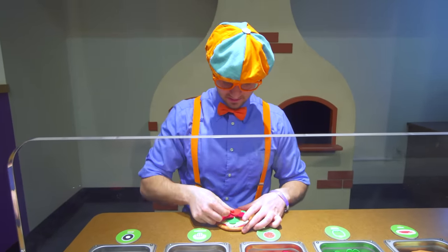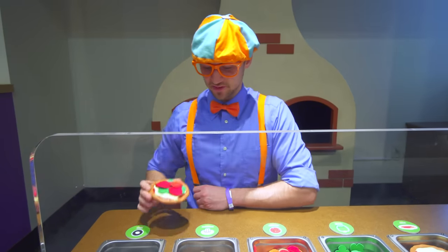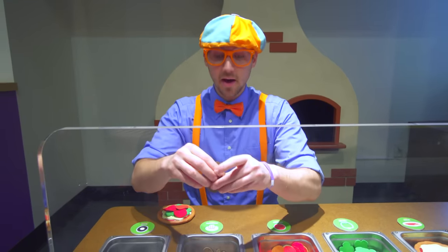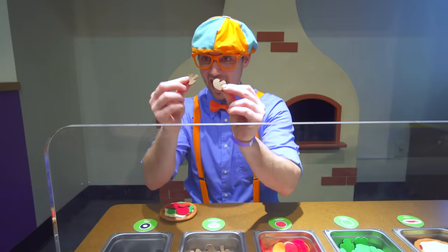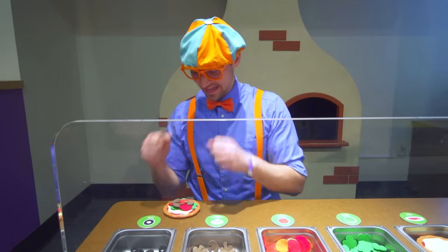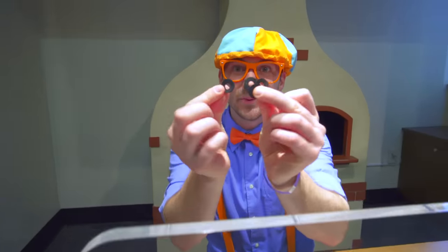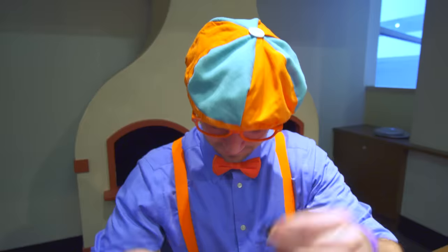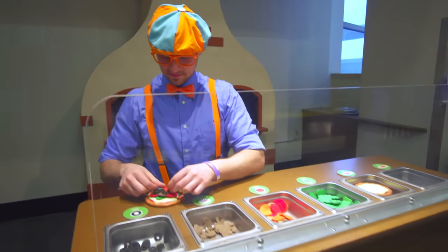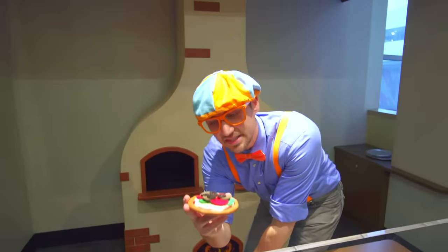1, 2, 3. Okay, look at it. I think it could use some more toppings. Like mushrooms. Yeah, I love mushrooms. 2, 3. And black olives. Ooh, yum. Okay, all right. Look at the pizza. It looks so tasty.